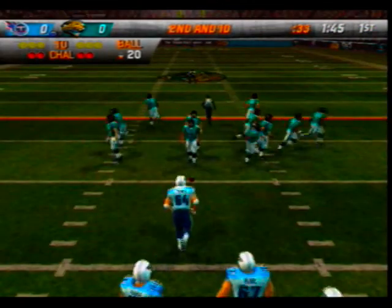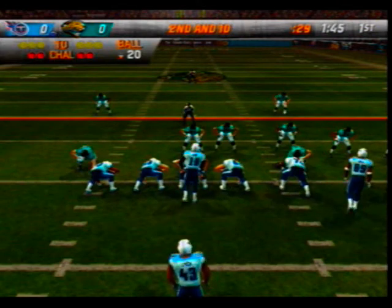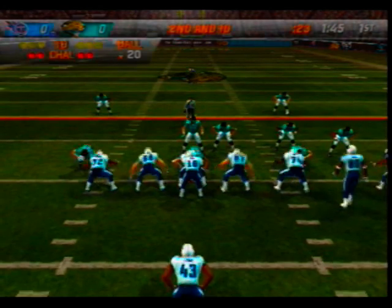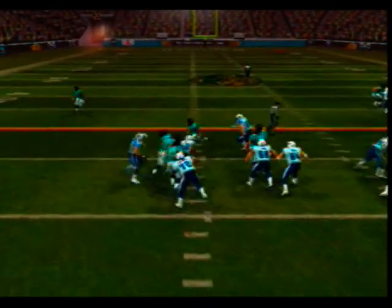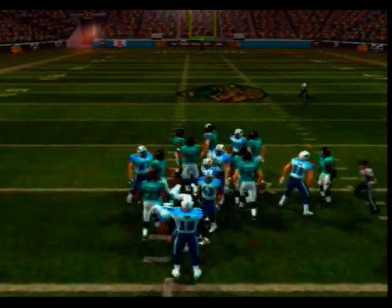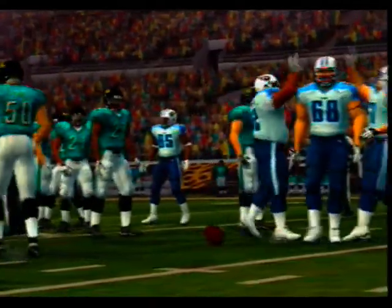Second and 10. Ball on the 20-yard line. The Jaguars come out in the quarter defense. Fumble. The Titans pick it up. They got that one back. Recovered by the offense.